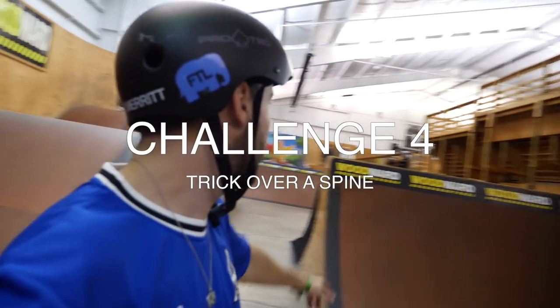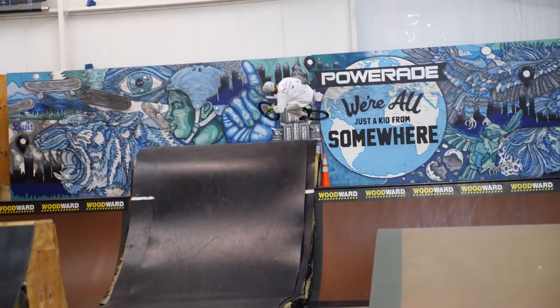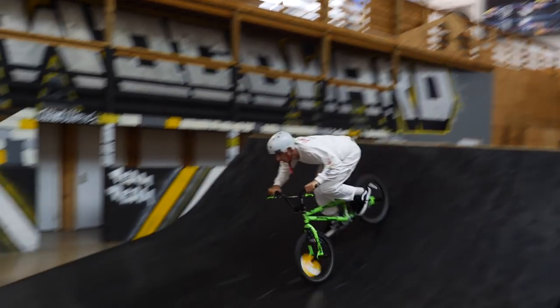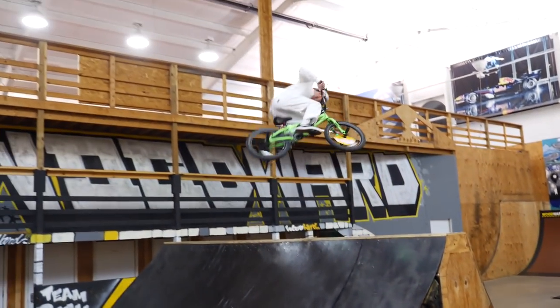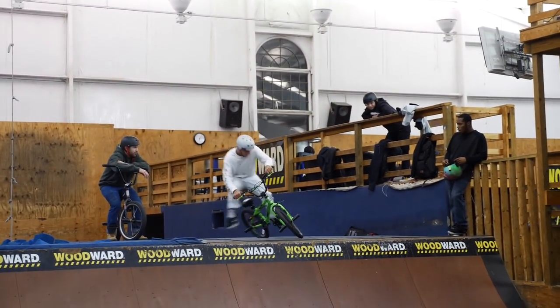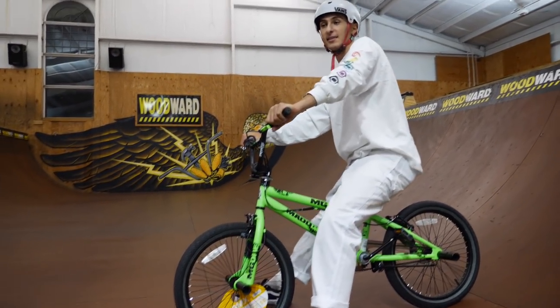Cam is about to do a trick on this spine right here. Full speed. Full speed! Damn. We have moved locations. Yeah, it looks slick over there.